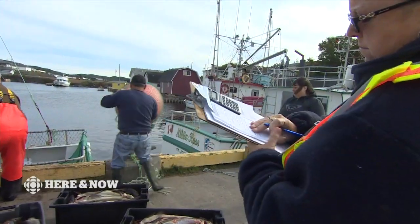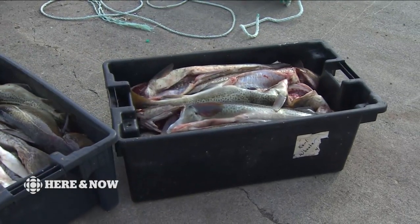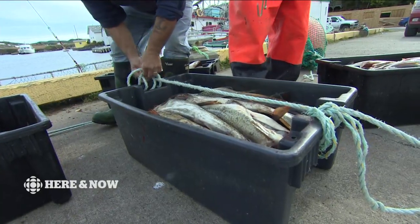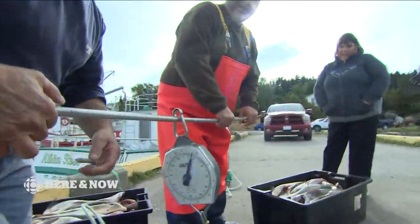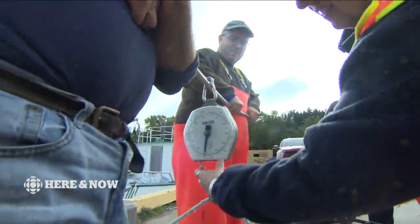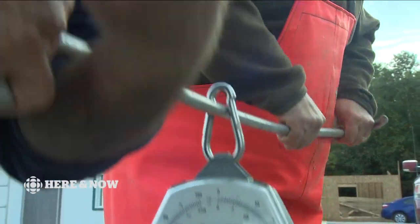Why do you say that? Well, cod, it's such a good fish. And the quality of the cod, it should be fetching a better price. Look at your diesel fuel now. Look at the cost of living, right? That's 20 years with her shut down and opening up now and charging less for a cod now than back 20 years ago, right? Doesn't make sense.